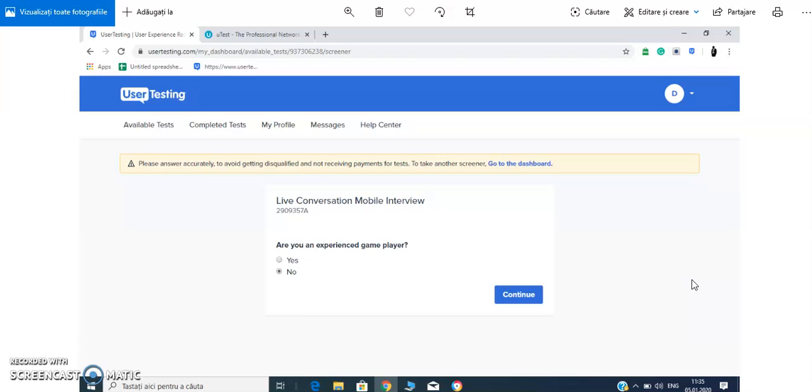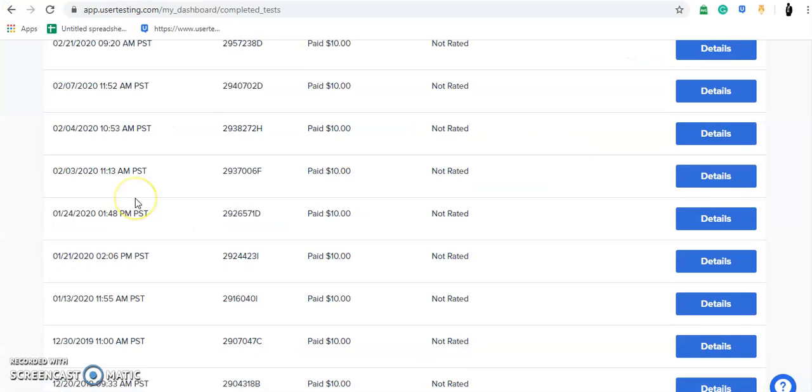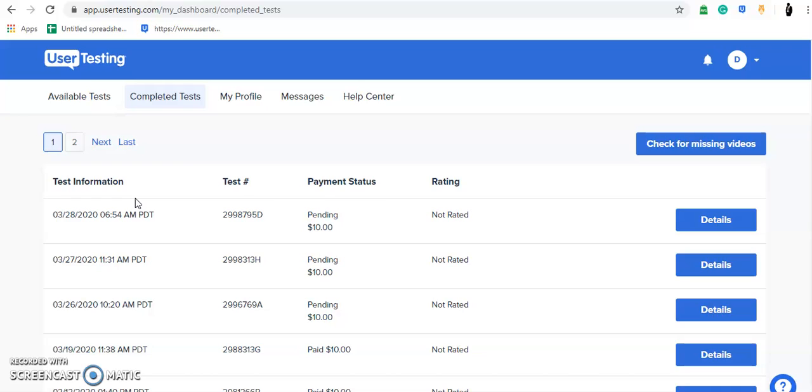Sometimes what I found is they will ask you to tell the truth all the time. So if you see this message here, please answer accurately to avoid getting disqualified and not receiving payment for the test. But sometimes you will see questions like, are you going to travel in the next 6 months? You may travel or not. You could say yes, and you will likely get a test of a website with hotels and tickets. I did this before. I wasn't going to travel, but I said yes, and I was able to take a test. I was testing a website about hotels, like Booking.com, Expedia, and whatever.